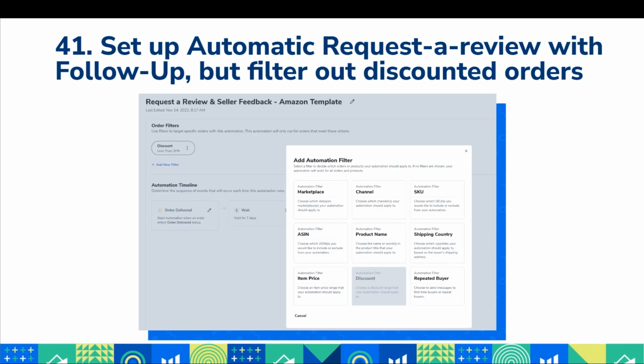Next thing is go into Helium 10 follow-up. This is for any level of Helium 10, Platinum, Diamond, or above, and set up the automatic request a review. All right. I don't do any more the custom emails. I know a lot of people like those because you can do things that maybe have better conversion rate. But no, all you have to do is you go to a request a review and seller feedback template, make a new one, and then select the request a review template.